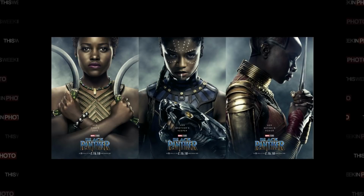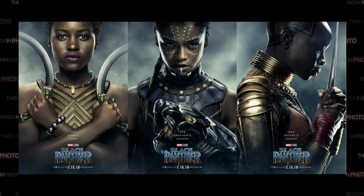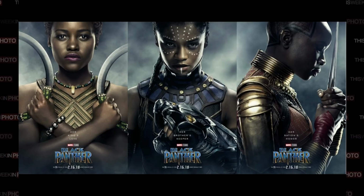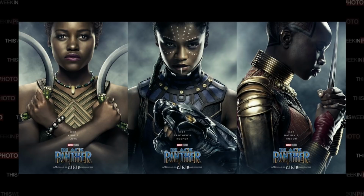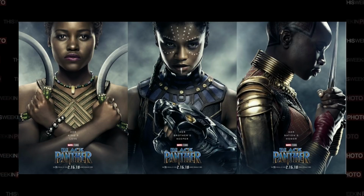I think with the three different types of characters, initially the colors are a little bit more muted. Like as far as the reds, they're a little bit more drawn down. The mood is quite a bit different. Looking from left to right, Lupita's character is standing a little bit more proud and confident, but still a little bit reserved by crossing her chest, but ready to fight because she has weapons.